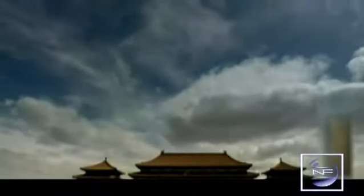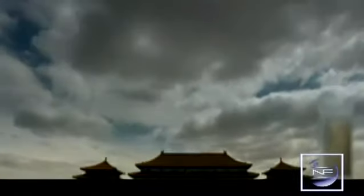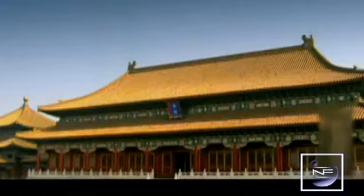When the Forbidden City was finally completed in the year 1420, it was a man-made marvel, a testament to the numerous ingenious engineers who built it in what was still in Europe the Middle Ages.